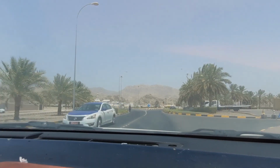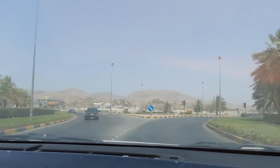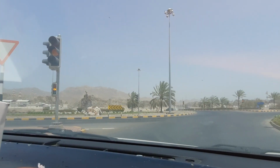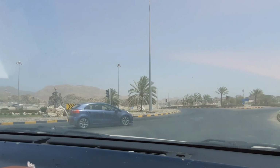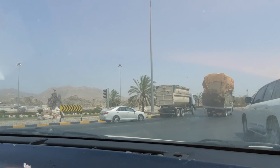Now here we are back at the connection which connects that area to the area which is much more residential friendly and commercial friendly. And on my right we have a police station, so I obviously cannot film that.